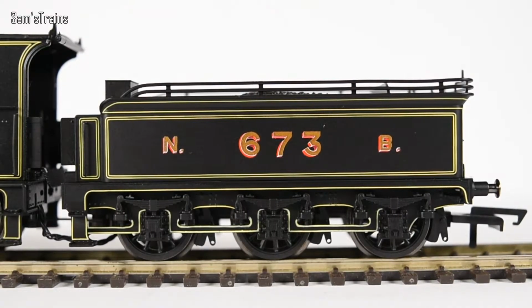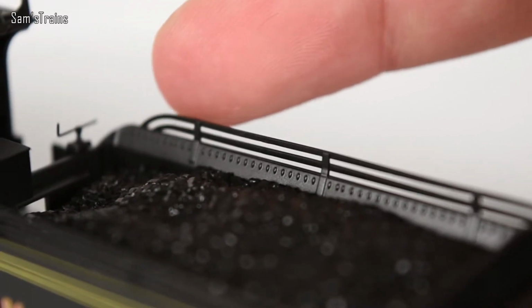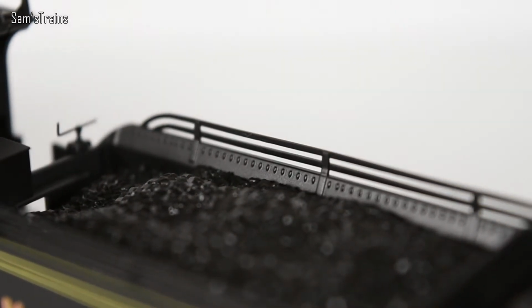The tender itself is actually quite a complex piece because you've got this streamlined looking coal guard around the coal bunker there, which I think is part of the moulding, but still it's a very finely moulded piece, and I would be very careful with that, by the way.